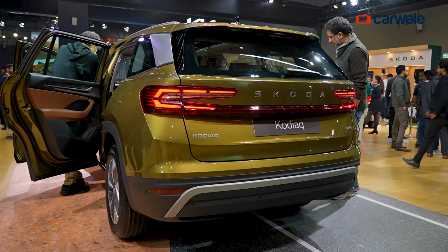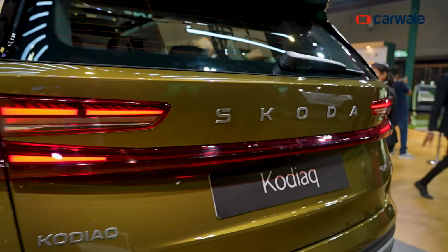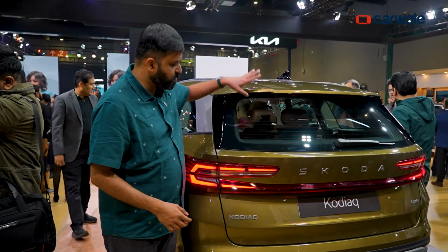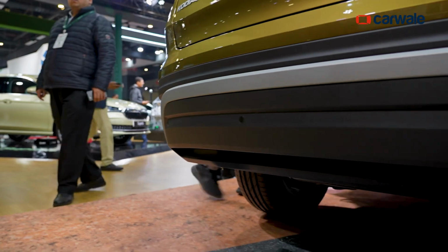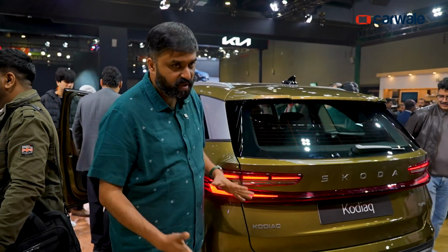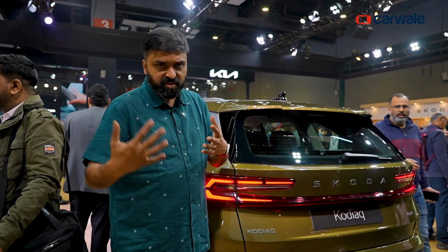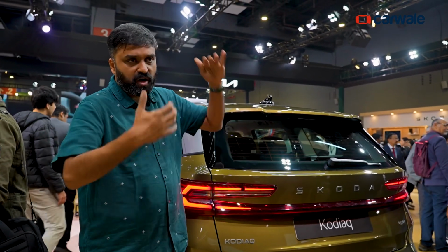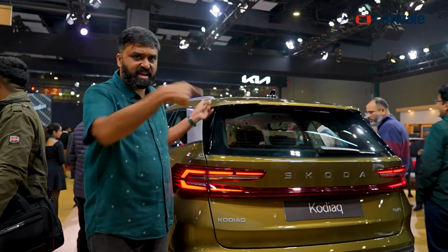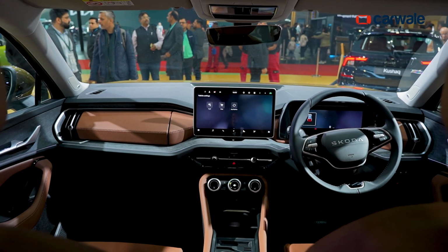Second generation Kodiaq rear highlights: big C-shaped tail lamps, connected tail lamp, Kodiaq badging at the back, this slightly sloped roofline, big spoiler, big chunky bumper. Presence. You want presence. This car gives you presence, yet it can also be understated, something that the Kodiaq does quite well. Now, in terms of numbers, this has grown over the older model. It sits a little lower, but it's become longer and you get more space inside, and that's where we're heading to right now.